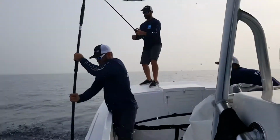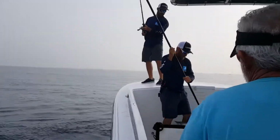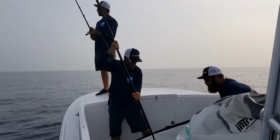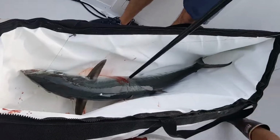The bite turned on and they landed their first kingfish weighing over 30 pounds. Team Old School will be hitting the scales on day one with a really nice kingfish.